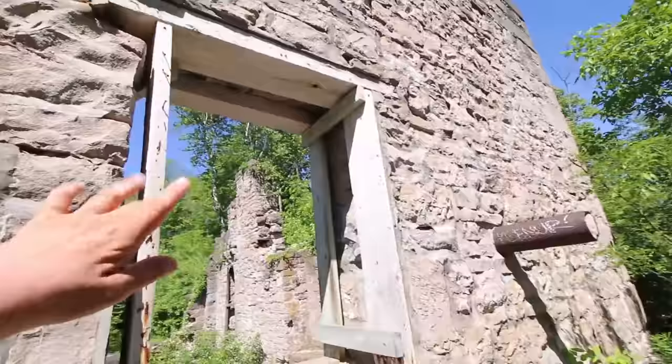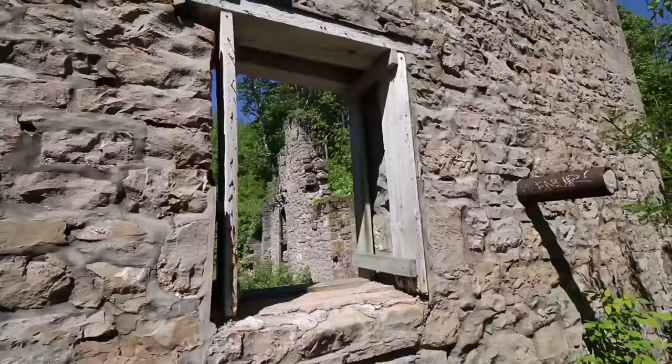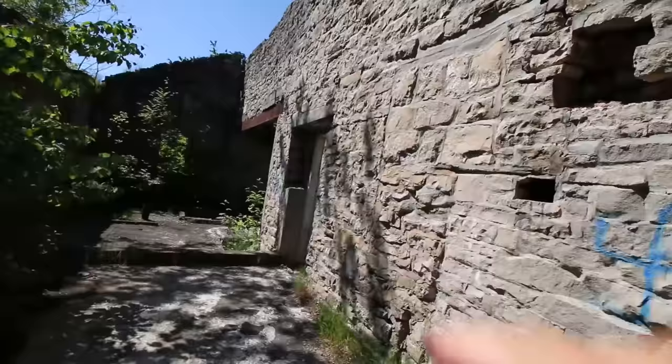These boards are put up by the conservation area to make sure that the bricks don't collapse. They're doing this every once in a while, I'm told, and it helps stabilize this entire wall. So you can see even the doorway right there, they stabilize it. Because if that wasn't there, these walls could be crumbling. They could have been already done by now.